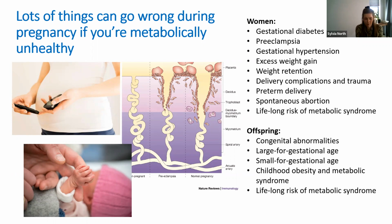When we think about the babies, we're thinking, oh, we don't want a baby that's large or small for gestational age. Yes, those are very common complications. But what I was quite surprised to learn about is a lot of the congenital abnormalities that are much higher risk in women with obesity as well. So that's your cleft lip and palate and heart defects.